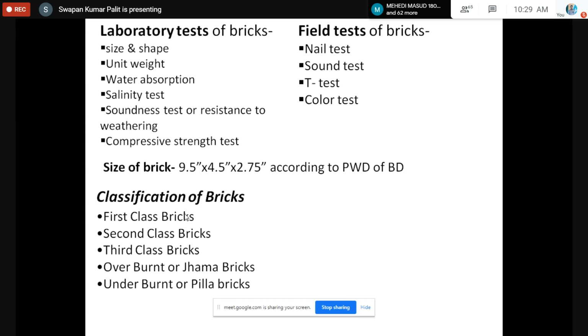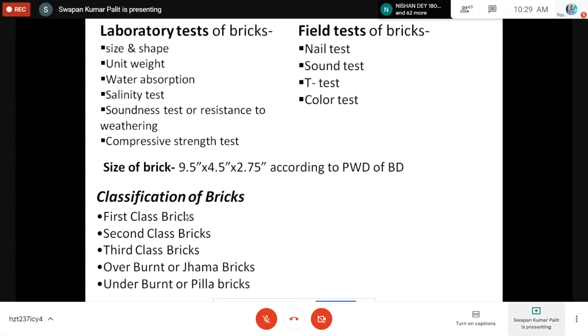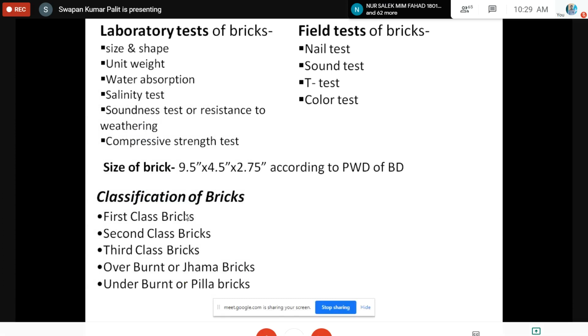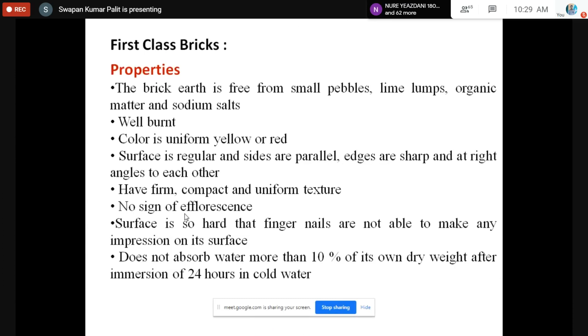So the classification, I think I have also discussed with you. First class brick, second class brick, third class brick, overburnt or underburnt brick. Last class you did not tell me, these have already been discussed in the offline class before. So I have reviewed, whatever it is. So we are completing the brick chapter. The first class brick properties I have shown here, you can see.